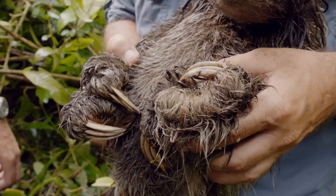One thing I think that this shows is that even though the mangroves are being cut, that may not be as big of a risk for the pygmy sloths, because if they're able to eat other things in the forest, at least they have other food sources besides just the mangroves.